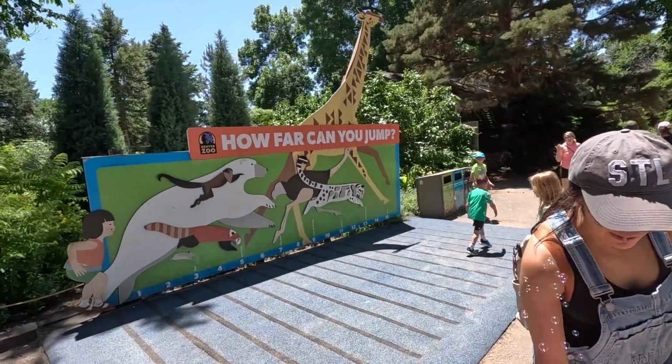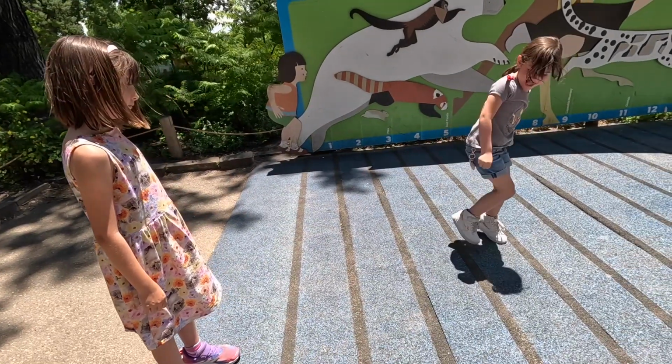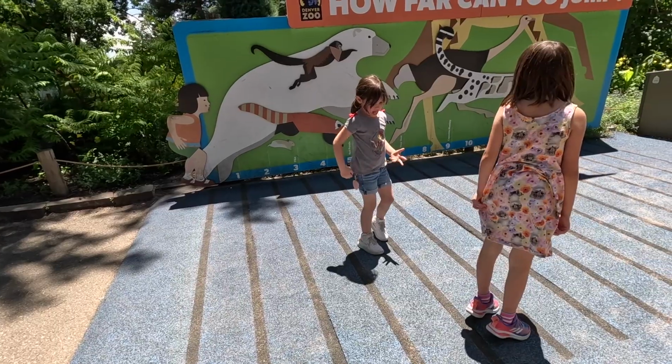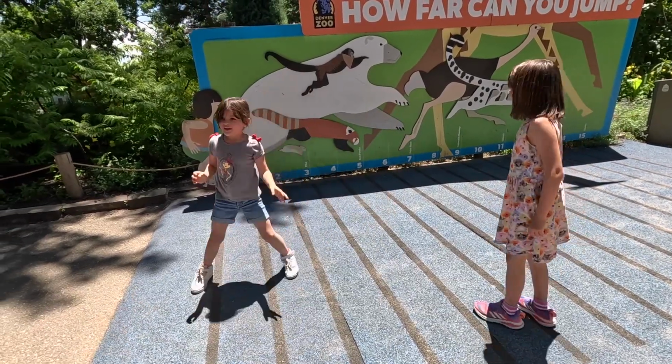How far can you jump? Oh, 1, 2, 3 lines. Oh, almost 4. They're at 4 feet. And one thing I like is that I did see that they're enhancing a lot of the enclosures to make sure there's more room for the animals.